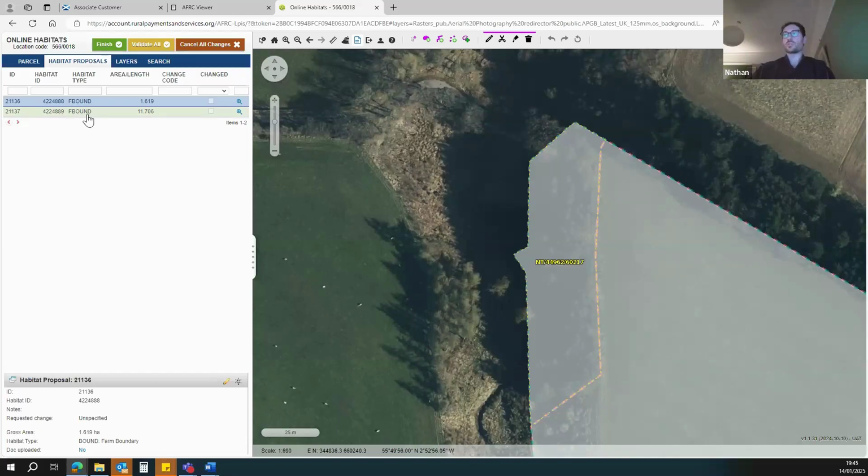The farm boundary was created in 2023, and it was based on the land parcels that were registered on our system at that time, and it doesn't automatically update. Therefore, if there have been any changes to your fields since then, the farm boundary will no longer match. But when you submit your habitat proposals, the farm boundary is something that we will look into in the land mapping team, and we will sort that for you when we receive your proposals.